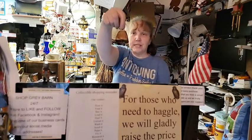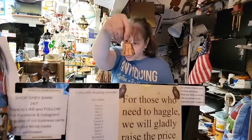I have this cute little vintage copper bell from Picking Wildflowers. It does have vintage patina to it. It does have a nice sound. And that is just $3 for the bell.